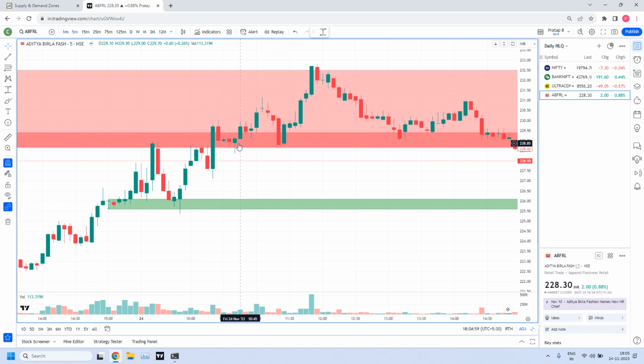But that multiple test only as per our rule, there should be a fresh 15-minute zone inside a 75 high liquidity zone. Or if it is a daily high liquidity zone, inside the daily high liquidity we should find a fresh 75-minute zone. These are all our rules for our strategy for both daily time frame high liquidity and 75 minutes time frame high liquidity.